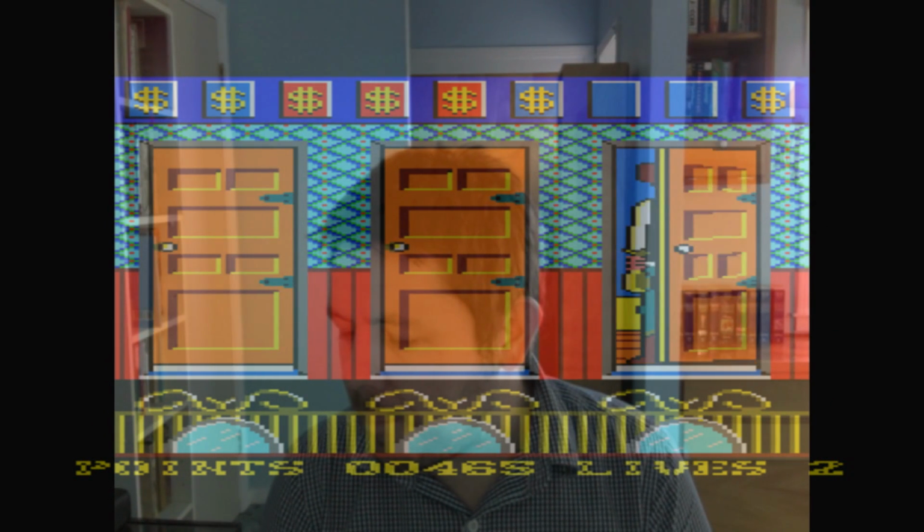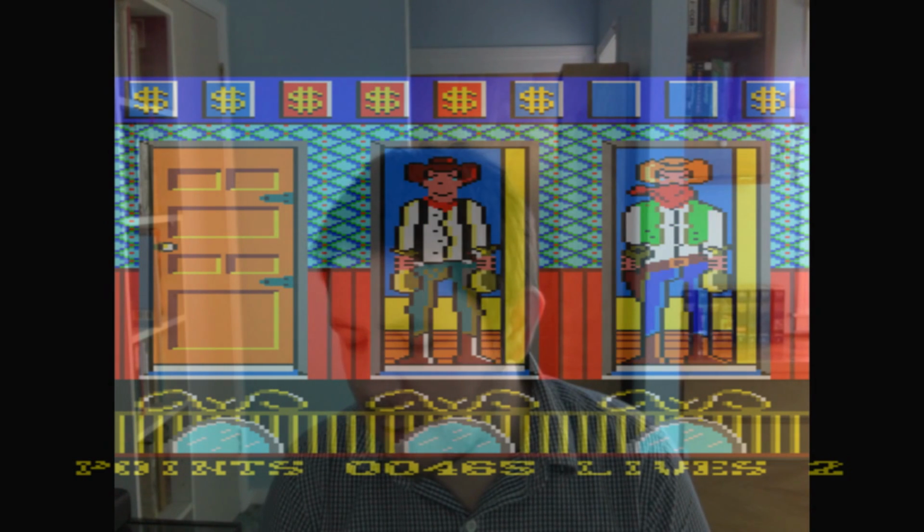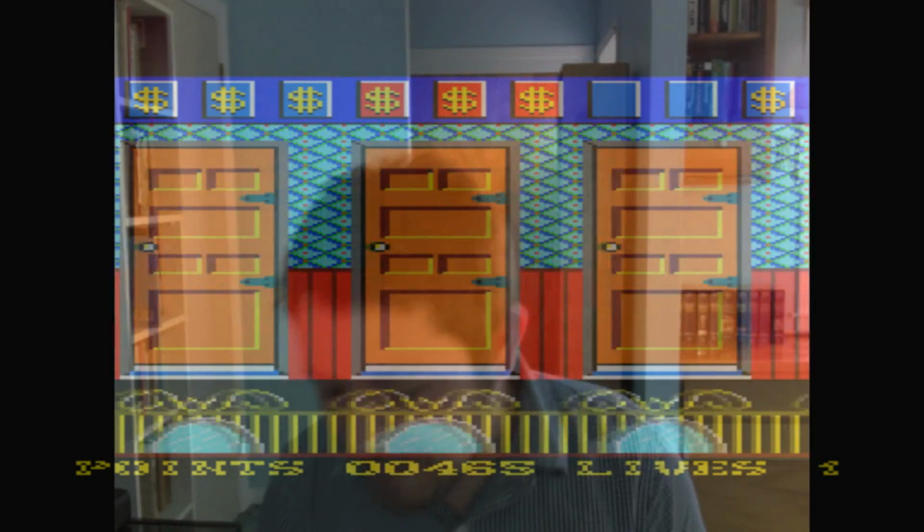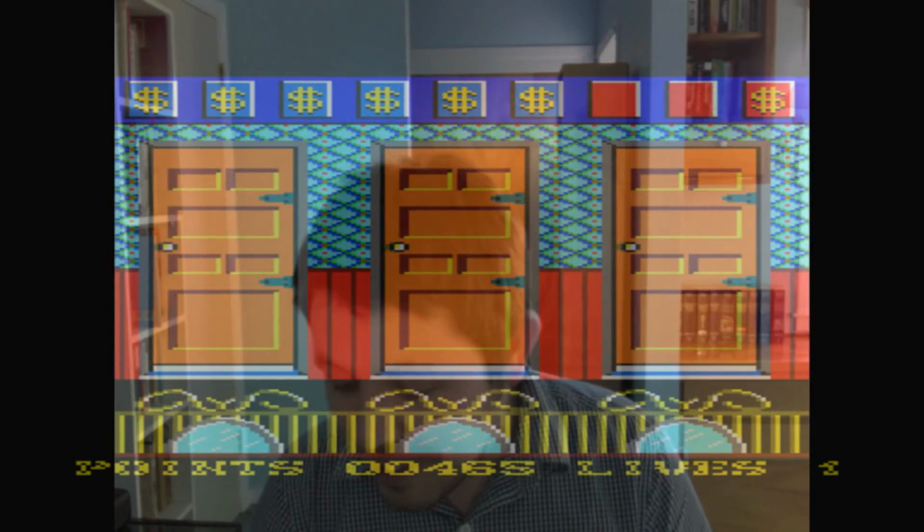West Bank, which I think was known in the arcades as, oh my god, what was it called? Gas something. What am I talking about? Panic Bank? I can't remember. I've just got a bit dyslexic there. Maybe it was the other way around, not sure. But West Bank was a really good game.